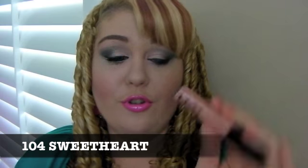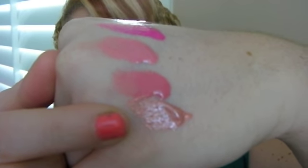And the last one that I really, really love as well is called Sweetheart. This is a perfect natural nude color. It's very shimmery and it's very nude. I'll just swatch this here so you can see. Oh wow, I love this colour. I've been totally obsessed with this colour lately. And this is it here. So you can see it's just a little bit darker than skin tone and it's shimmery and it's a nude colour.